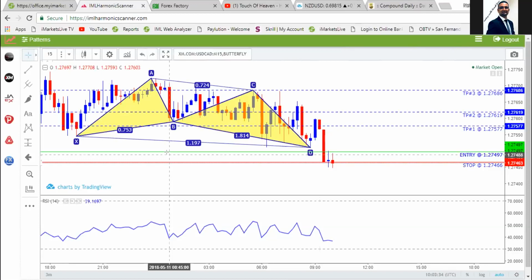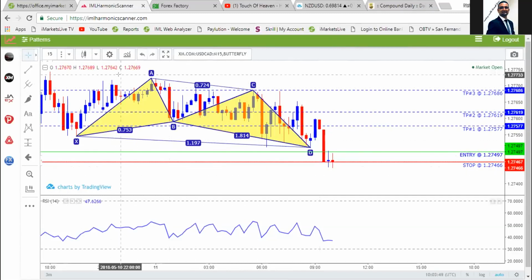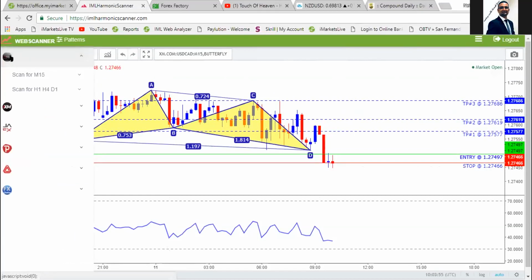But what we want is to ensure that if we take 10 trades, 8 of those, 80% or 90% of those trades, go in the particular direction we want. Right? So you enter your harmonic scanner, and on your left you will see multiple brokers that you could choose from. The very first one is Hot Forex, and you will see scan for M15.